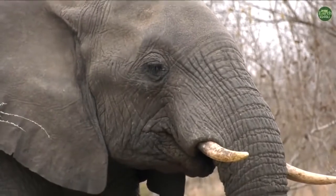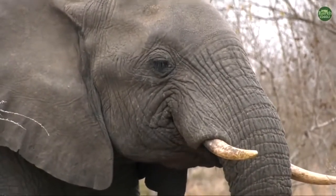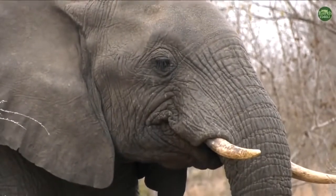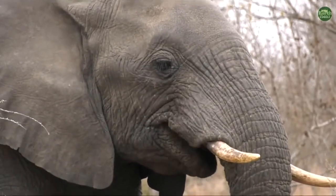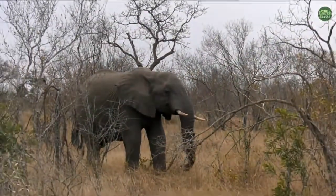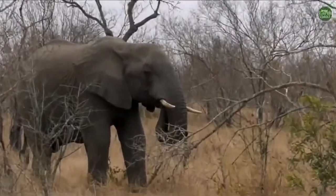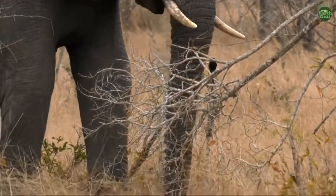He's only a youngster. This is probably about 18, maybe 20 years of age. So he's still very small as far as elephants go. You see him busy chewing, but his eyes are almost closed, which is a good indication that he's quite relaxed. There he's using his very long nose. Don't know what he's feeding on right now. It almost feels like he's feeding on some fruits, but let's see what he picks up.